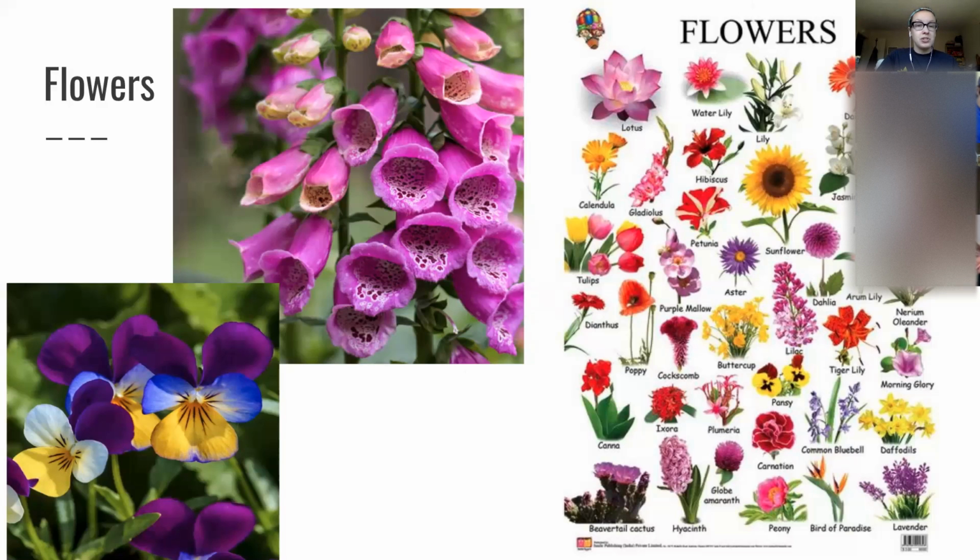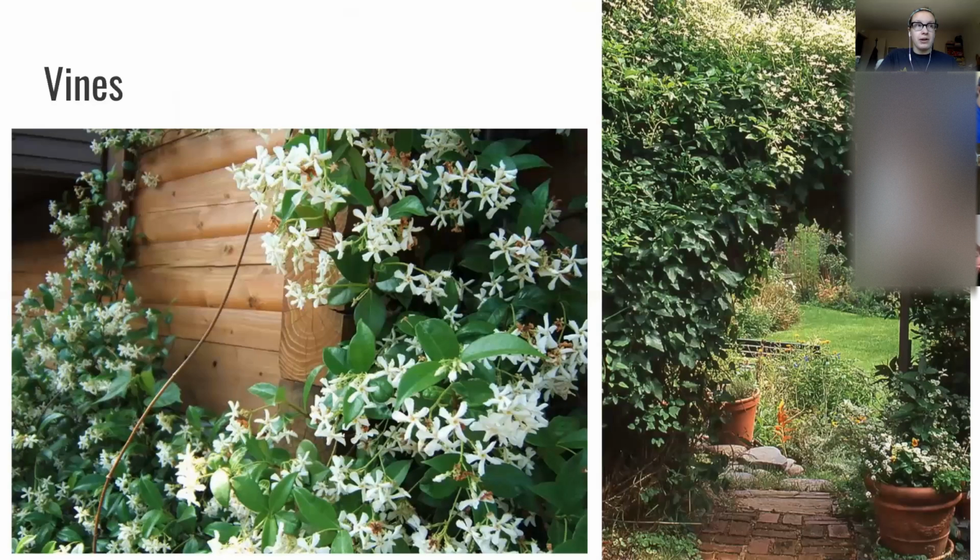Okay. So another thing you might have in your garden are vines. And vines just mean that they're either climbing or trailing plants. So they have really long stems that extend out. And you can see here, someone has built a kind of trellis or an arch for the vined plants to grow up and over. And I really like these, especially in California.